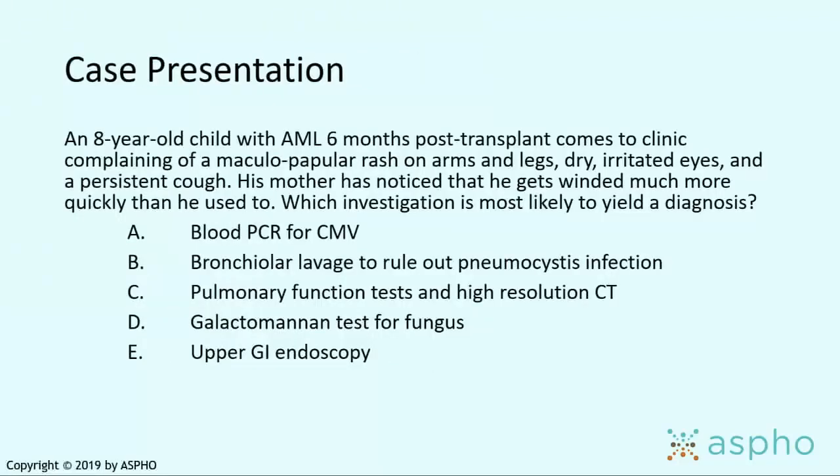Here's a case. You have an 8-year-old who's 6 months post-transplant. He comes to clinic, he has a rash on his arms and legs, dry, irritated eyes, and a persistent cough. He gets winded, he's afebrile, and this has been going on for a little while. So what should you do? Should you do blood for PCR, a BAL to rule out pneumocystis, PFTs and a high-res CT, galactomannan, or GI endoscopy? Hopefully you've all gotten the right answer, which is PFTs and high-resolution CT.